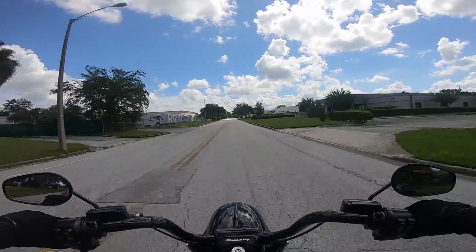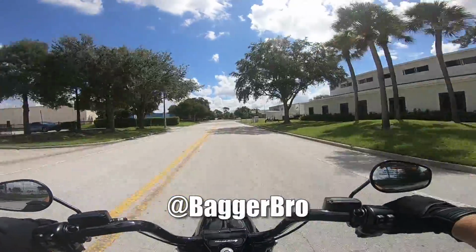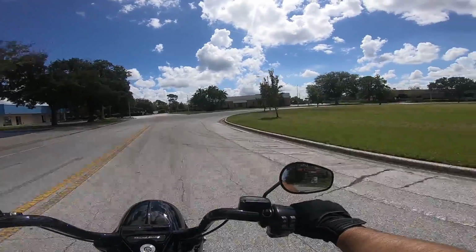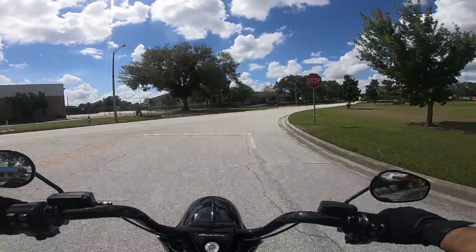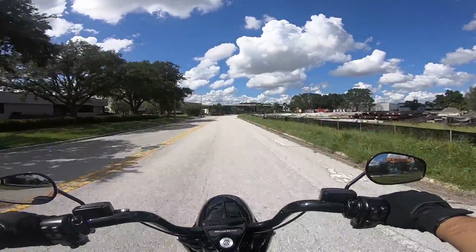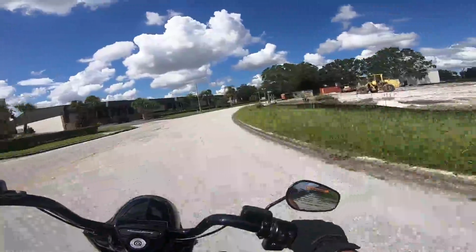Man, these things are nice. So I don't know if you guys know him, but Bagger Bro, or Eric Blockhead, he has one of these bikes, but he has last year's model, and he's done an absolute ton to it. Threw some T-bars on it. I think he's got the front windshield for it as well. He's looking to do more work to it. But I rode that one for a little bit when we were going to Tampa last year, and it was a lot of fun to ride.